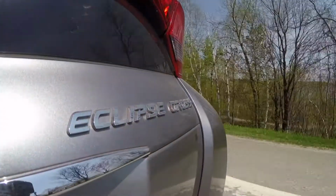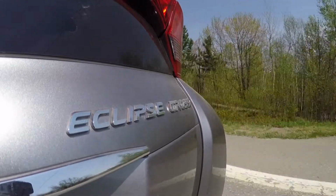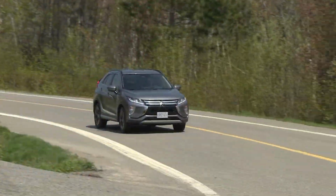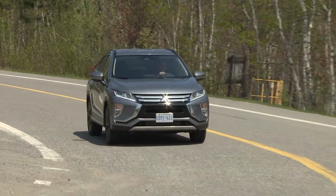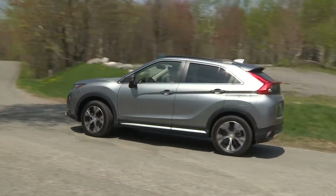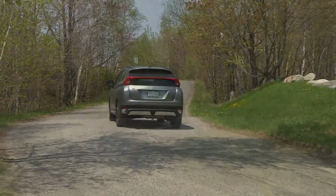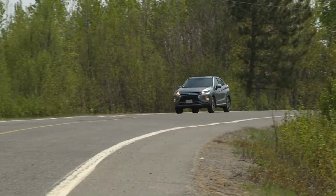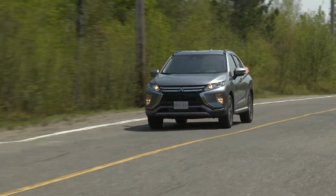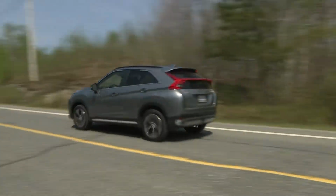So, is Eclipse Cross worthy of your investigation? The answer is yes, and especially if a refined driveline, a long warranty, and decent roominess for your buck are high on your wish list. Should the competition be worried? No, not really. Every machine in this segment has strengths and weaknesses. None is head and shoulders above or below the others. It's all up to what you're after. Plus, this compact crossover scene is exploding and there's room for everyone.